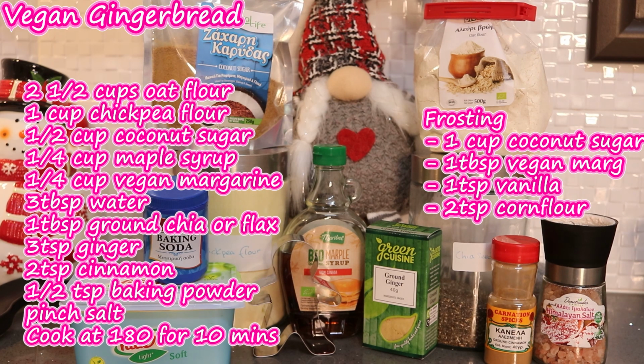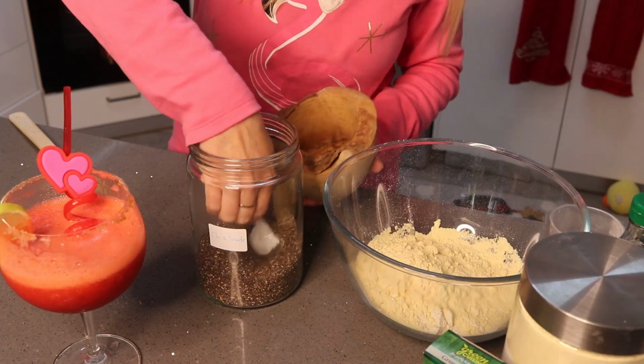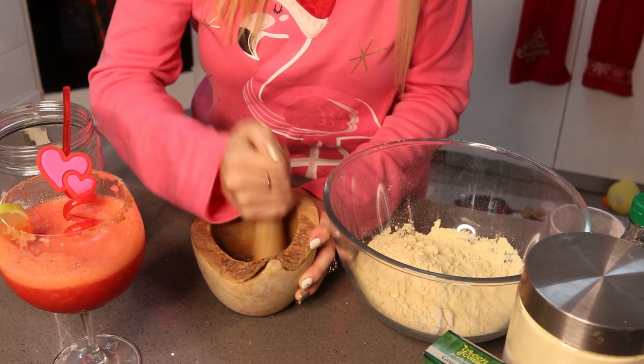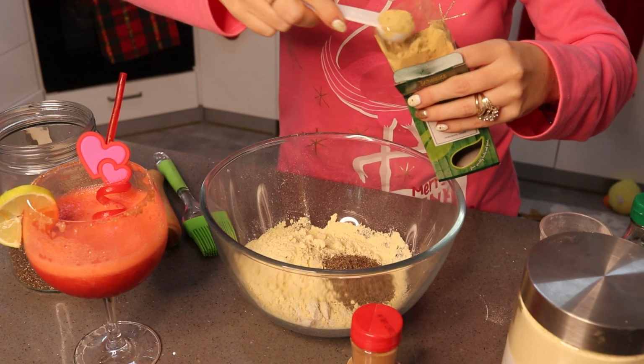These are the ingredients you need to make your gingerbread men. Take a photograph on your tablet or phone to save for later. To my large mixing bowl, I'm adding 2.5 cups of oat flour, 1 cup of chickpea flour for protein and stickiness, 1 tablespoon of ground chia seeds. Buy them ground if you can. I whizzed mine up in my herb grinder. The pestle and mortar isn't as effective.